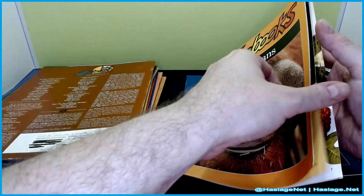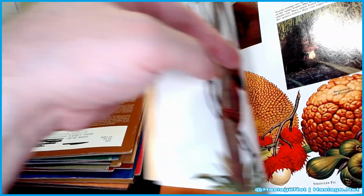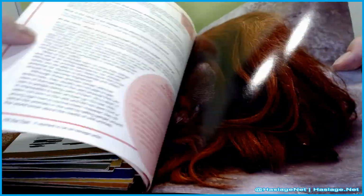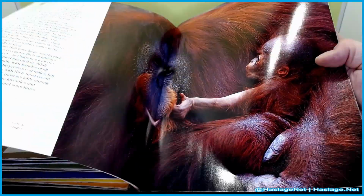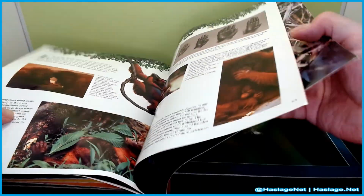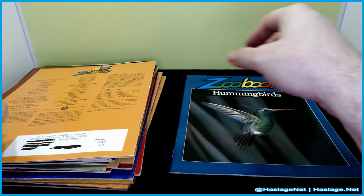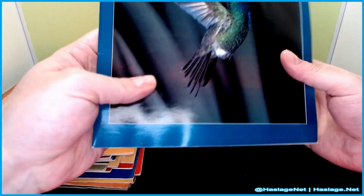And orangutans. Basically showing how they travel and what they eat. Oh, let's skip the activities. Dr. Zaius, Dr. Zaius. Okay, and also a very old reference. And February '96. And then finally, hummingbirds.